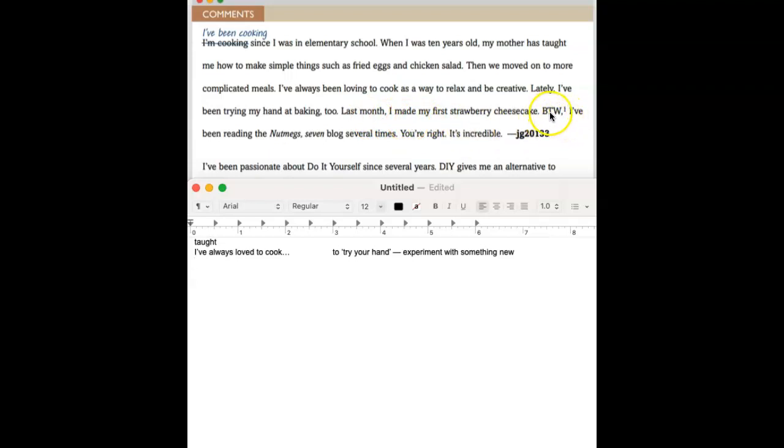By the way, you'll never write this in an academic paper, in a formal paper, just a common contraction for by the way. By the way, I've been reading the Nutmegs 7 blog several times. Wait. Several times. Several times indicates a finished activity. So we won't use the present perfect progressive. We'll just make it simple past. I've been reading, we'll change that to I've read the Nutmeg 7 blog several times.